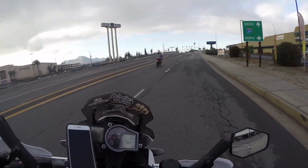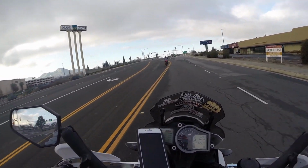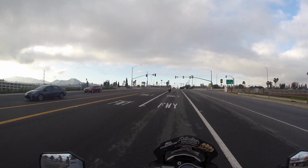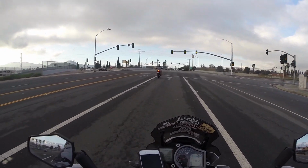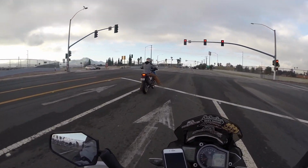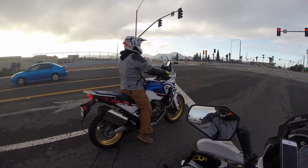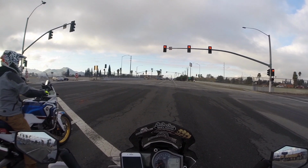That Africa Twin is one of the smoothest running, most refined motorcycles I think I've ever ridden. Almost the essence of my Goldwing. You know, you fire it up, it has a smooth little hum to it, there's zero vibration. It's a yin and yang. It's like my favorite part of it and my least favorite part all at the same time.